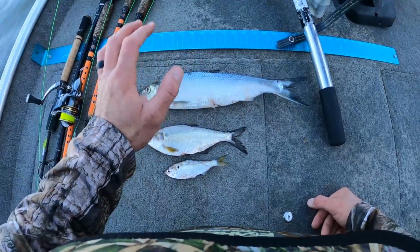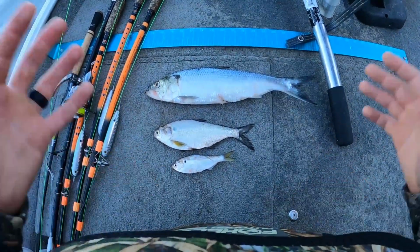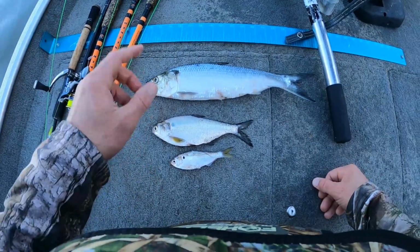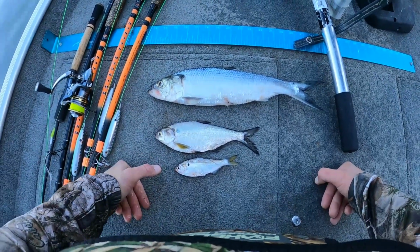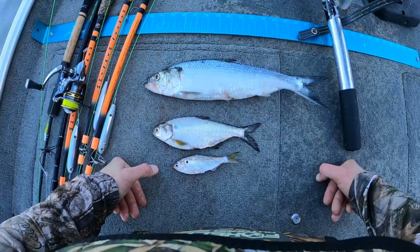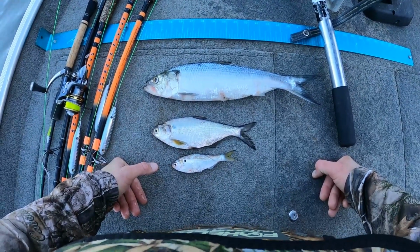Some people go and catch these things by the hundreds at the dam. Just being honest, I've never been successful in doing that. So what I do for skipjacks is I buy them from a guy in Anderson, Alabama. His business is called Bama Skips, and you can find him on Facebook. Give him a call. He usually has them.